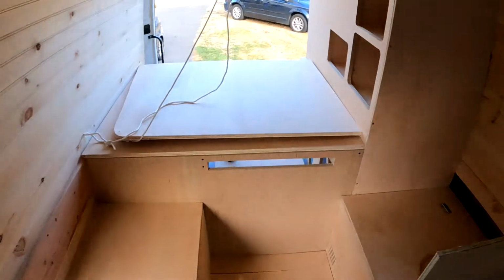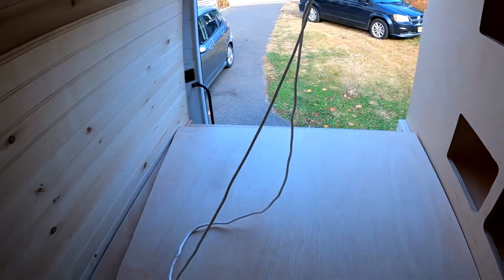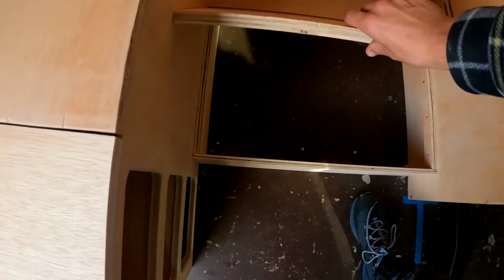I put the bed up. This is just down right now, but it goes up and then it pulls forward like my last bed. Pulley system's in, that all works. That is done. Boom, there's gonna be storage under there, which is actually, I was gonna make the drawer from the back pull all the way through, but then it didn't really make much sense, so I didn't do it.